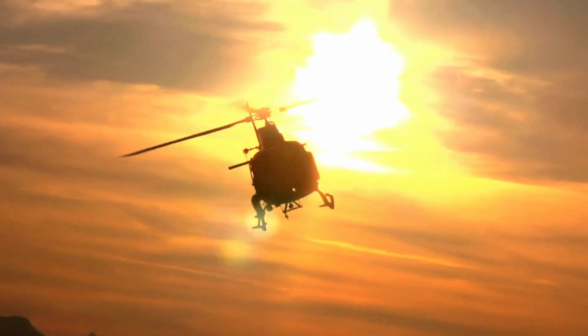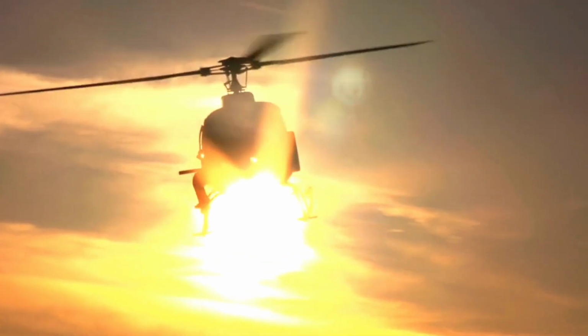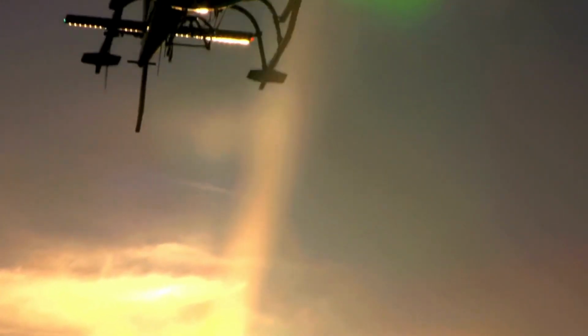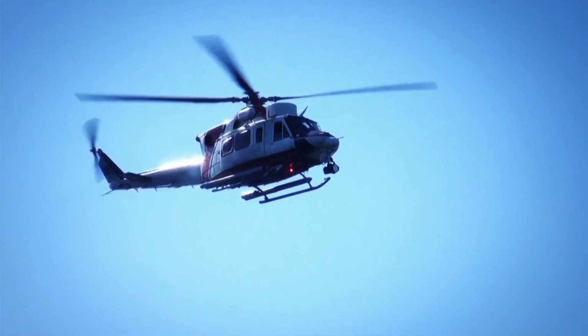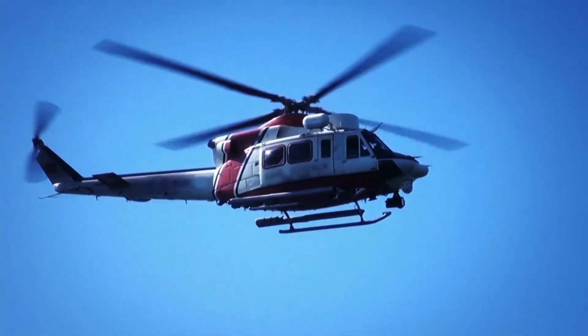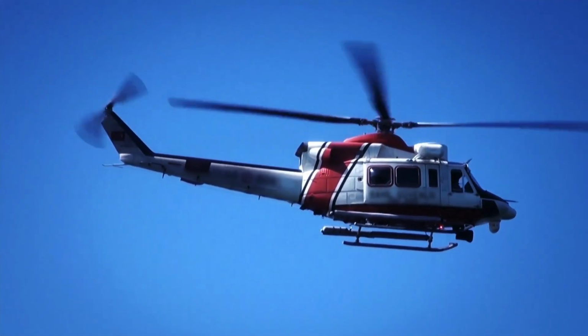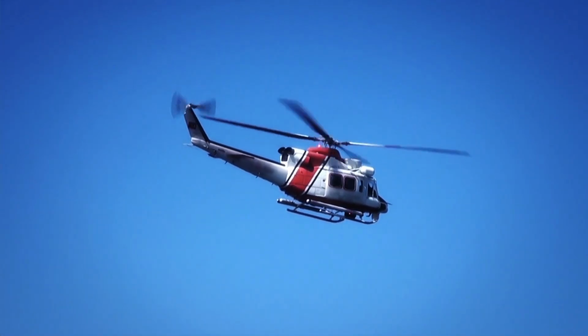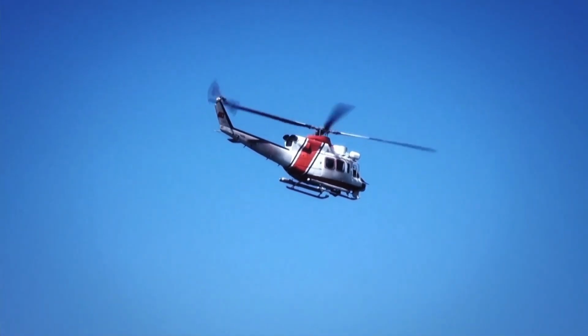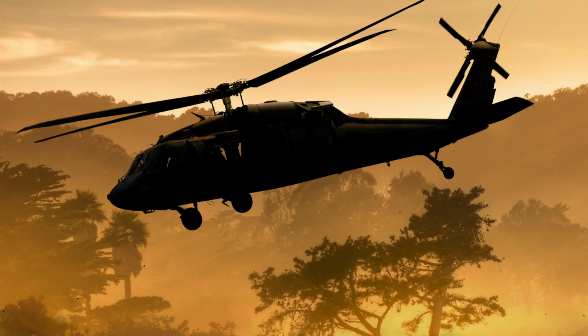The main advantage of a semi-rigid rotor system is that it's simple and lightweight. Remember, those blades are connected to the hub with a teetering hinge, which lets them tilt together. That means there are fewer parts and less complexity compared to the other systems, which makes it ideal for smaller helicopters where weight and simplicity are really important. So it's all about efficiency and keeping things simple. But you also mentioned that it's not as maneuverable, especially at high speeds. Can you explain that a little more?